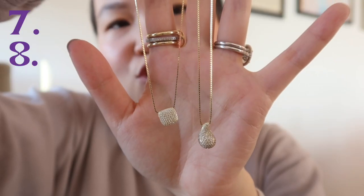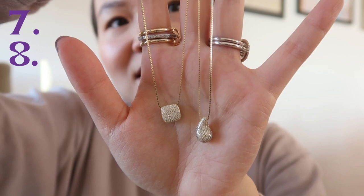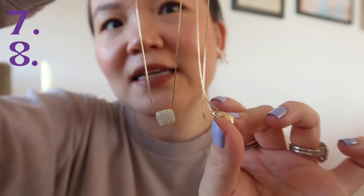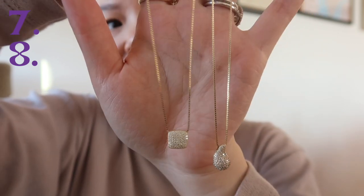Next, I have these two super sparkly pave pendant necklaces. The teardrop one is pave on one side and then gold on the other, and the square one has pave on both sides. Instantly, my outfit looks a lot more interesting, and I actually really like wearing both of them together. I also like to have them at about the same length just for them to clash a little bit, and it just adds a bit more of a statement-y effect.